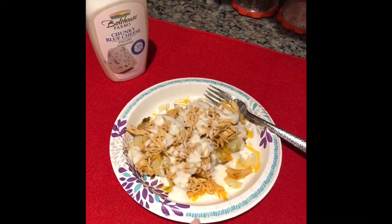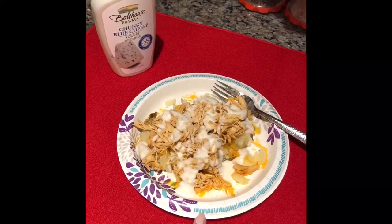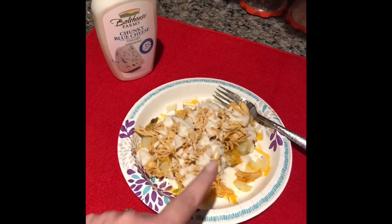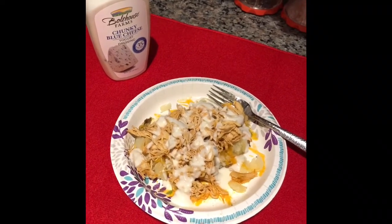And the point value on this is the chicken breast, it has no points. The half of a small baked potato is 2.5 points, but I count that as 3 points. And then the ranch blue cheese dressing is a point for a tablespoon. So you have like a 4-point meal for lunch or for a dinner.